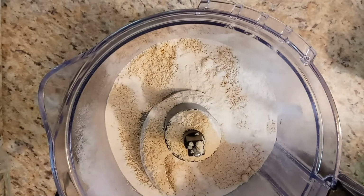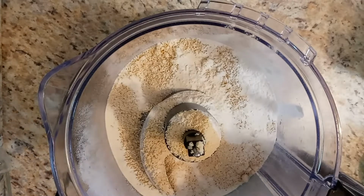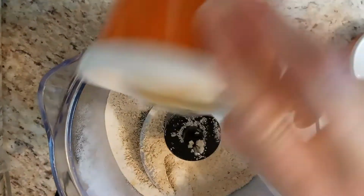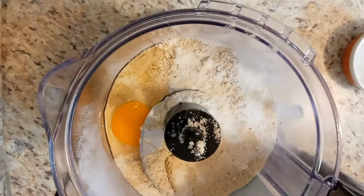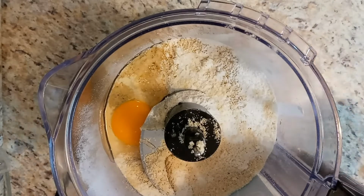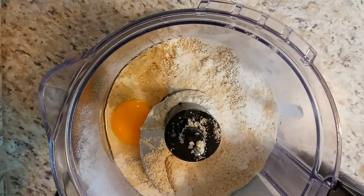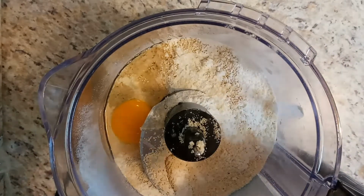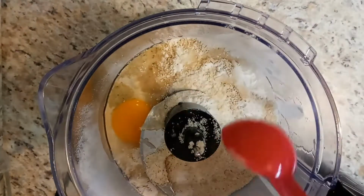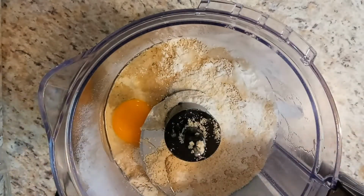Okay. And then 1 egg. Put that in there. 1 little egg. And we've got some water, just room temperature water, filtered water, whatever kind of water you like. Just a tablespoon. Amazing how all this comes together.